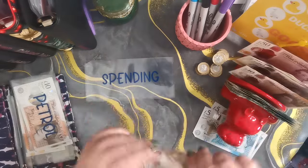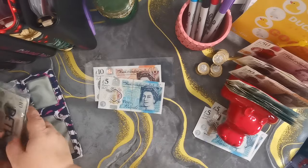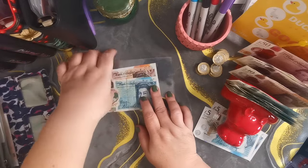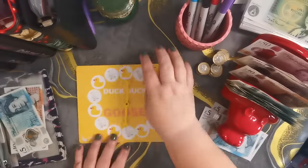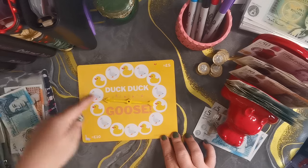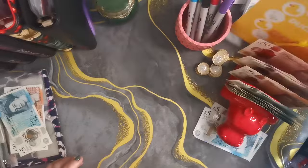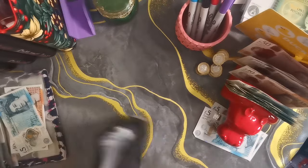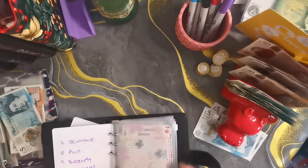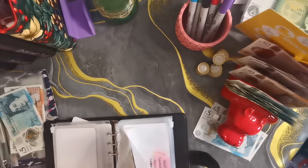And then spending gets its usual £15, but we're going to play duck, duck, goose with that. And knowing my luck, it's going to land on goose because it always blooming does. So let's move that out of the way. Get the spinner in. What a surprise! It's a goose. Oh, I tell you, this game is jinxed. It is. But at the end of the day, it's all savings. It's all going towards a good cause, which is basically to fund my lifestyle.